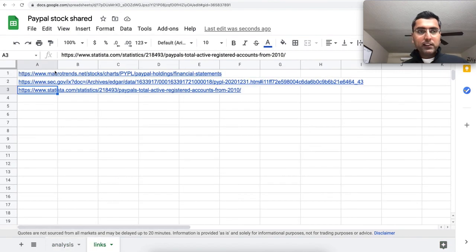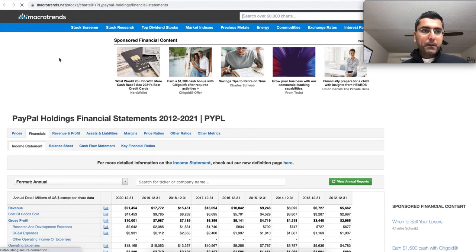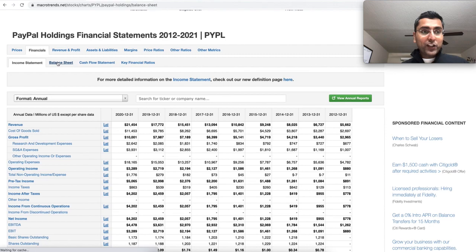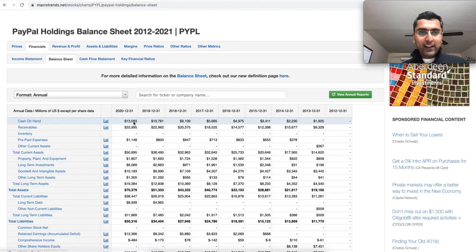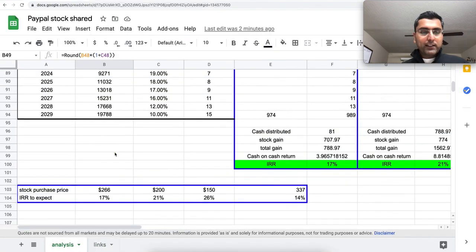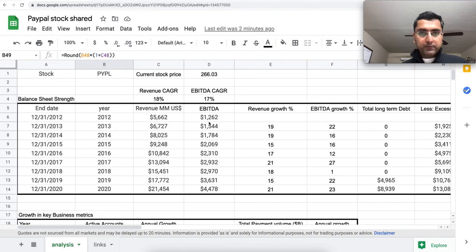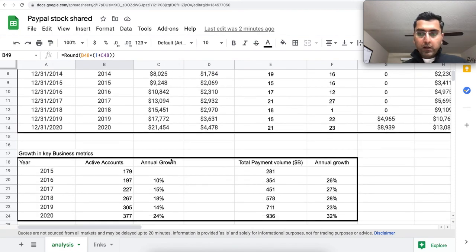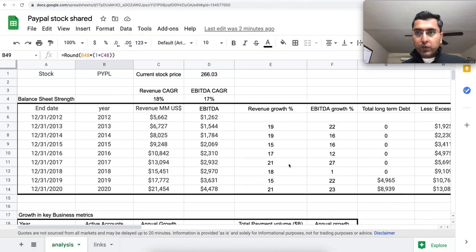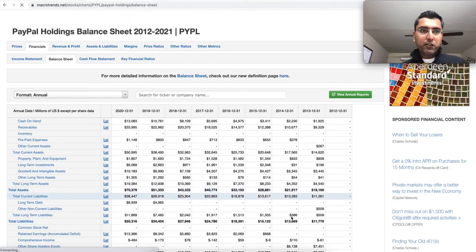I've also given some links here. I got most of this data from these websites that are pretty cool, like Macro Trends, and you can see all of this data is available here. For the balance sheet data that I showed you, it was the cash on hand. Remember this 1308 is all here. Let's look at the cash on hand right here. Yeah, cash on hand $13 billion, so it is here. We get this from here. Pretty much most of this data I got from Macro Trends.